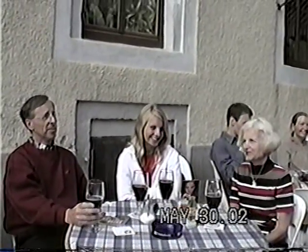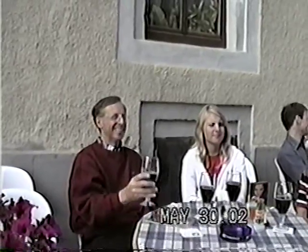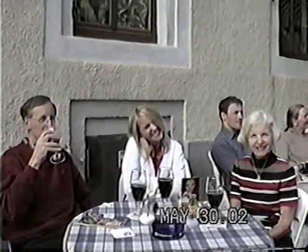Here we are back in Rothenburg, and we're sitting outside just having a beer and about to eat dinner. There's Dad. You haven't seen much of him. Yeah, we had a hard time finding a table, so we had to wait. Alyssa looks like a happy camper. And then there's Mom. We're having really good dark beer.